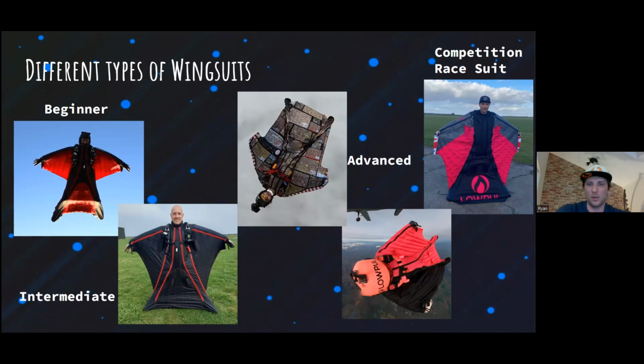The intermediate wingsuits are also, in my opinion, the best wingsuits for when you go flocking. So when you get lots and lots of people, maybe up to 10 plus ways, the intermediate suits are a great suit to have, and they are a lot of fun. Moving up to the advanced suits.